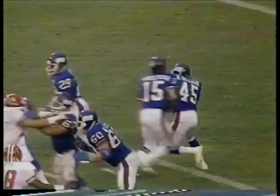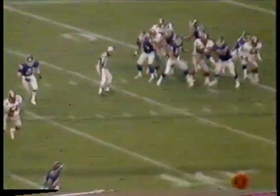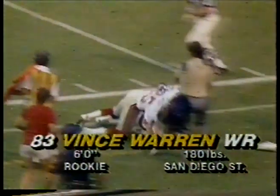Good pass by Jeff Hostetler here. Falcons are man-to-man on the backside. Vince Warren runs a good square-out pattern. The ball is right there on the money. He does a good job of keeping his feet in bounds. Close to a first down for the Giants. Third and one.